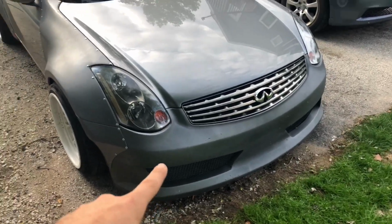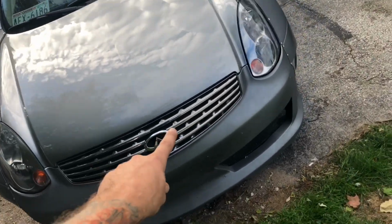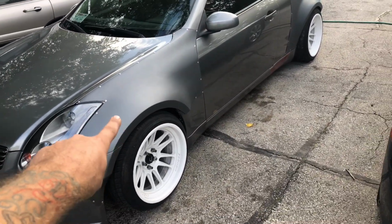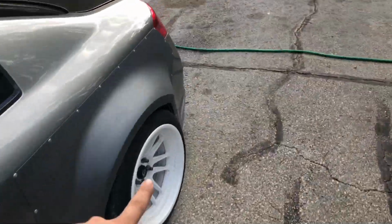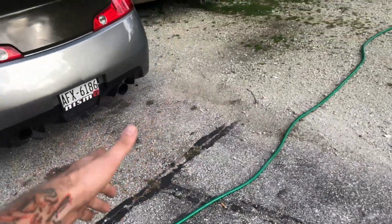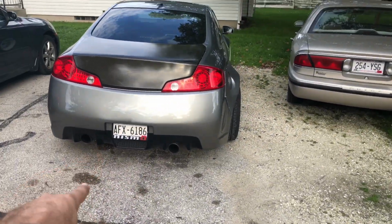So, this is the new drift car. It is a 2005 G35 coupe, Crown Carbon Crafting wide body, the 50 millimeter front and rear overfenders, 18 by 11 Cosmos. It has a dual exhaust, which I'm not sure if I really like. I may keep it, I may not. Kinda wanna change over to a single.